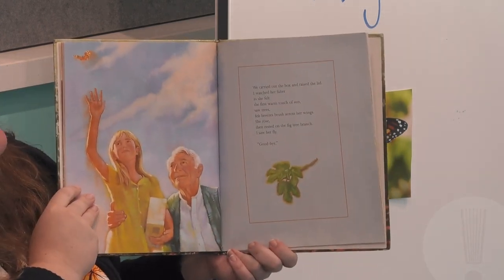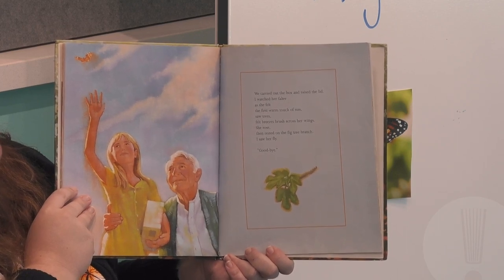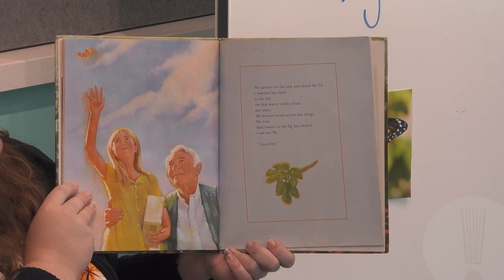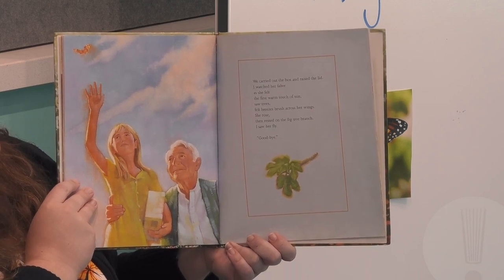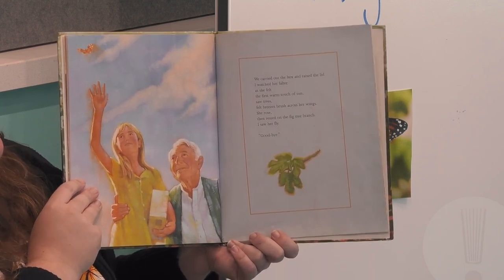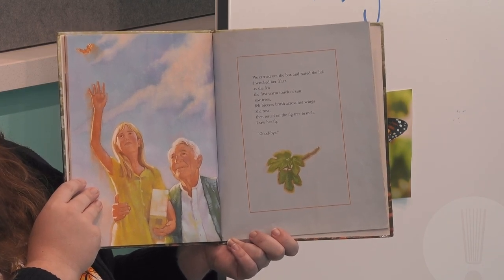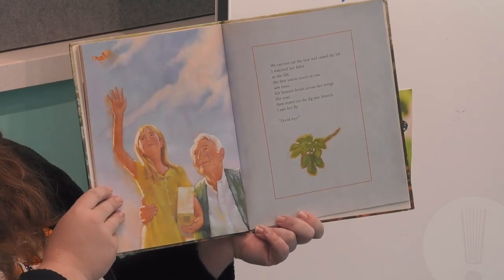We carried out the box and raised the lid. I watched her falter as she felt the first warm touch of sun, saw trees, felt breezes brush across her wings. She rose, then rested on the fig tree branch. I saw her fly. Goodbye.